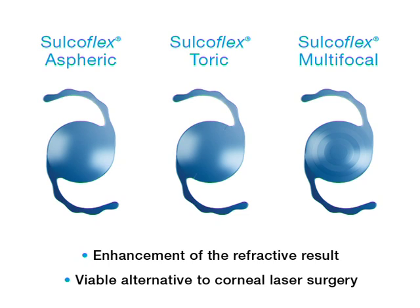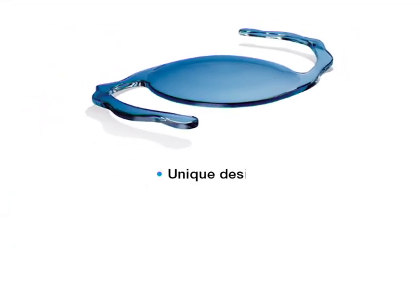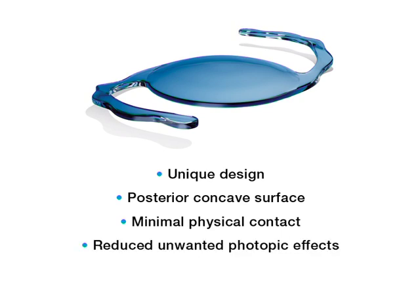Unlike conventional piggyback IOLs, the unique design of Sulcoflex pseudophakic supplementary IOLs, incorporating a posterior concave surface, minimizes the possibility of any physical contact between the two IOLs. This reduces the likelihood of unwanted photopic effects, or induced refractive error leading to hyperopic defocus, due to there being no optic surface distortion at the optical zone of both IOLs.